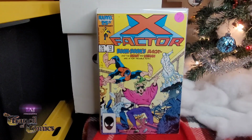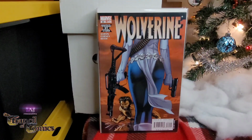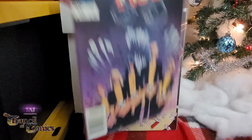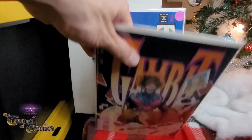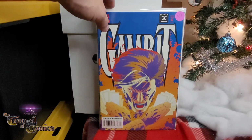Alright, last but not least, let's go through our mutant books. We got X-Factor number 12. This is a $7 book. I'm trying to get the first 20 of X-Factor. We got Wolverine number 64 by Jason Aaron. This was a great story by Jason Aaron. This involved Mystique and Wolverine and creating a nice little backstory that they had over the years. New Mutants number 24. This is a newsstand. This is a $10 book. Gambit number 2 of his first limited series. And Gambit number 4, which is a $10 book of his limited series.